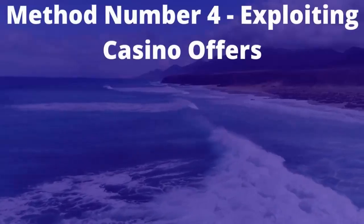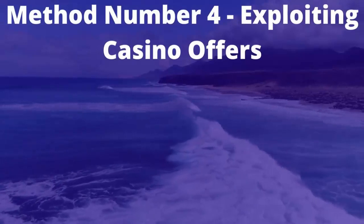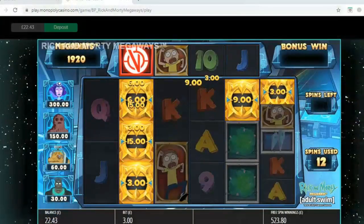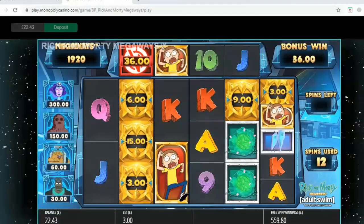Alright, so the next method we're going to look at is exploiting casino offers. So this is a little bit different, however it is profitable. So everyone knows the saying, the house always wins. However, this is not entirely true. You see, there are times when online casinos or brick and mortar casinos will offer bonuses or promotions which will flip the advantage from the house to the player. If you only take part in casino games when those bonuses or promotions are offered, then you can actually make money in the long term.